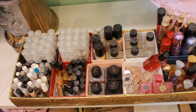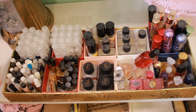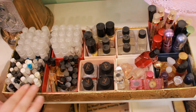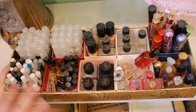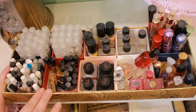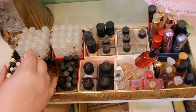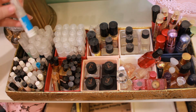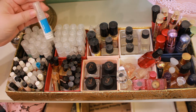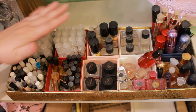Okay, this is where all the rest of my little perfumes reside. Like I said, I don't really have a very good organization worked out for all these. A lot of these right here are basically all of the little sample sprays that I would get from Sephora, from orders and stuff, forever. And then back here I have some of these smaller purse spray samples of the Demeter fragrances. I have quite a few of those as well.